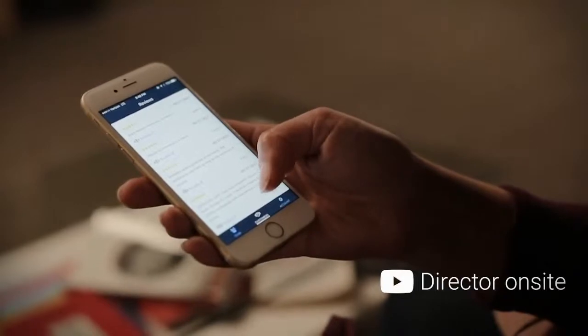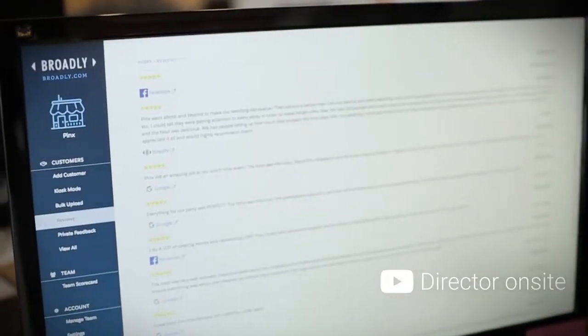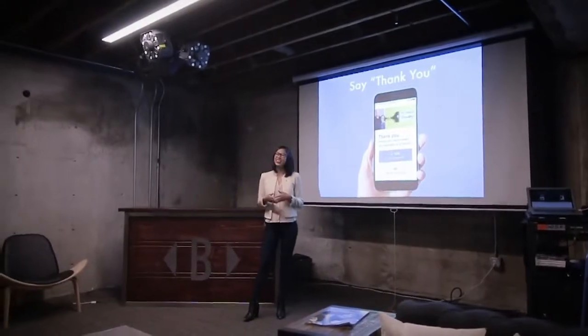People need to use technology to write a review. They need to be on their device. They need to be on their computer. And if you're not following up that personal ask with technology, people move on with their day. They forget. It's less easy. So using a platform like Broadly just makes it super simple. Systems like Broadly can integrate with JobNimbus and other CRMs.